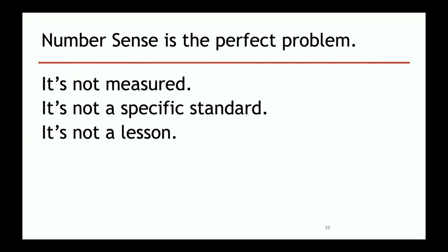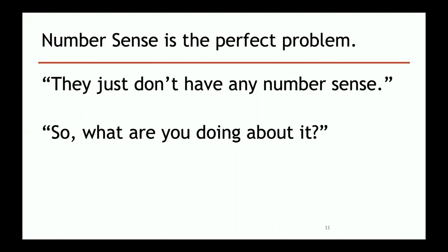So when I've complained or been concerned about students not having number sense, no one could counter to me, well, what are you doing about it? Right? Because there wasn't a specific lesson or activity to address it. So they just don't have any number sense. It's the perfect statement until someone said to me, what are you doing about it?